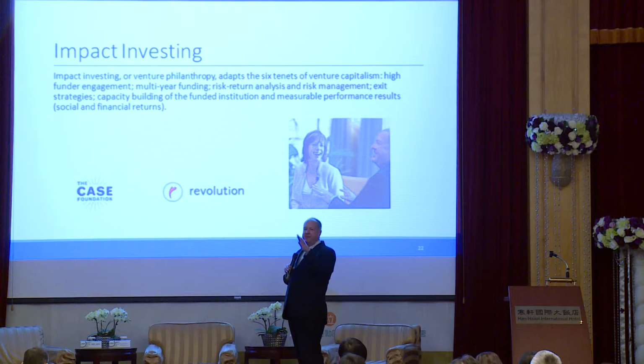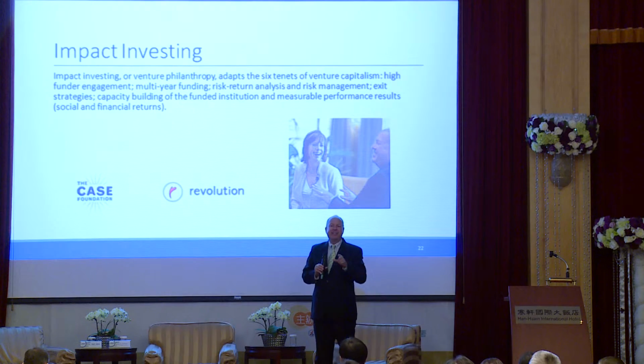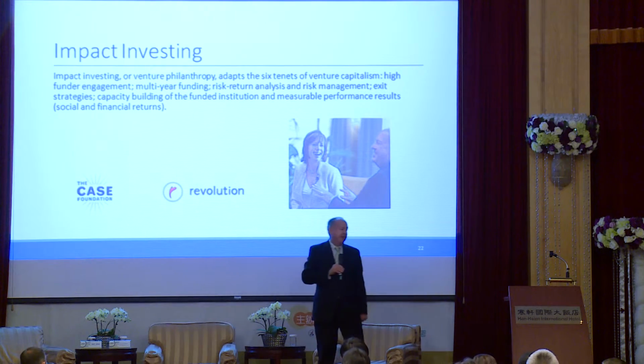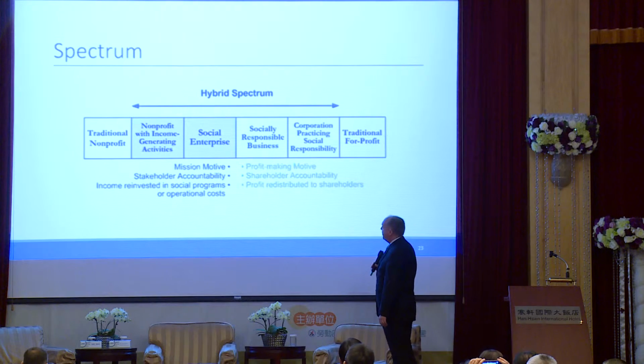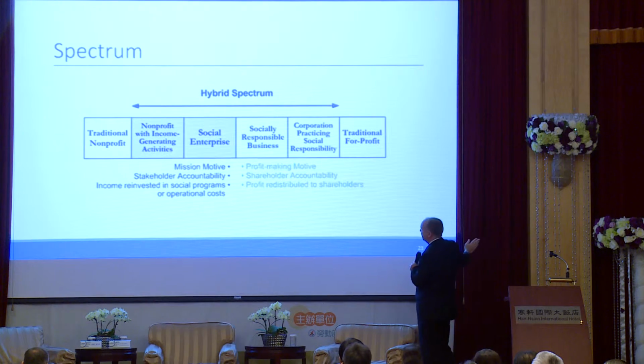very creatively from that blank piece of paper and how do we want to accomplish it, and then it's really to them a tactic of is it for-profit or non-profit. So here's the spectrum. I won't spend a lot of time on this, but I think it's fairly explanatory. Traditional nonprofits on this side, traditional for-profits.